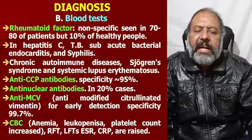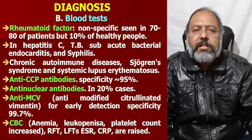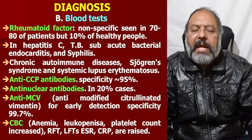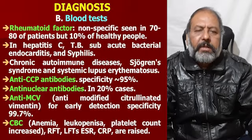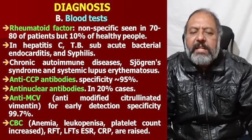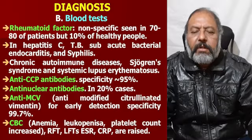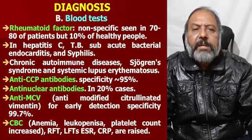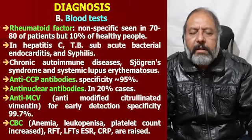The other test is anti-CCP antibodies. It is a more precise test as its specificity is about 90%. The third test is anti-nuclear antibodies. It is seen in about 20% cases of rheumatoid arthritis. Then there is one more new test which is called anti-MCV, that is anti-modified citrullinated vimentin, for the early detection, and its specificity is 99.7%. So it is the most accurate test for rheumatoid arthritis.